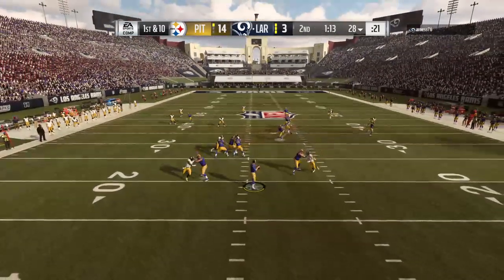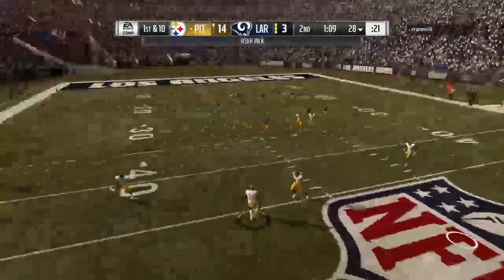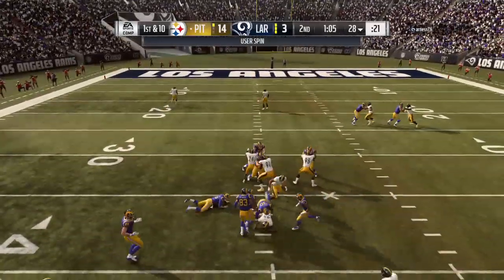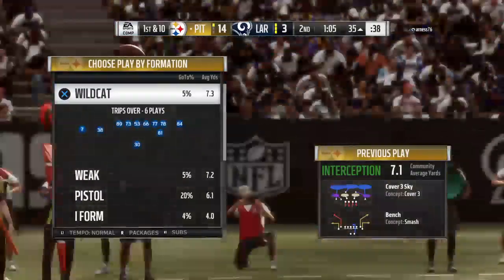Trying to shake off the interception from the last drive, he'll look to throw. Oh, and this ball's tipped and intercepted. Picked off at the 45. And the return here is stopped at the 35-yard line.